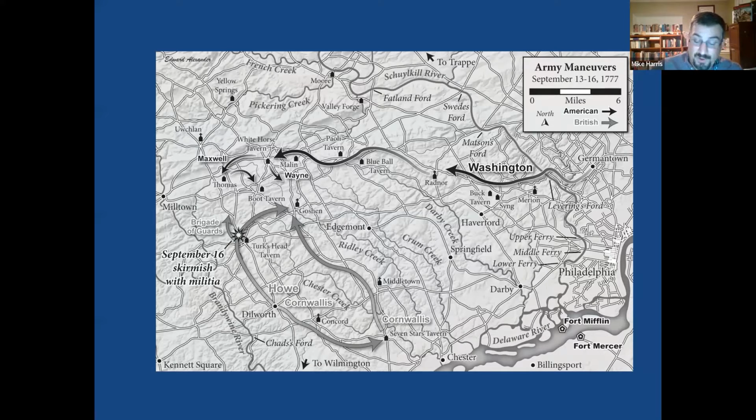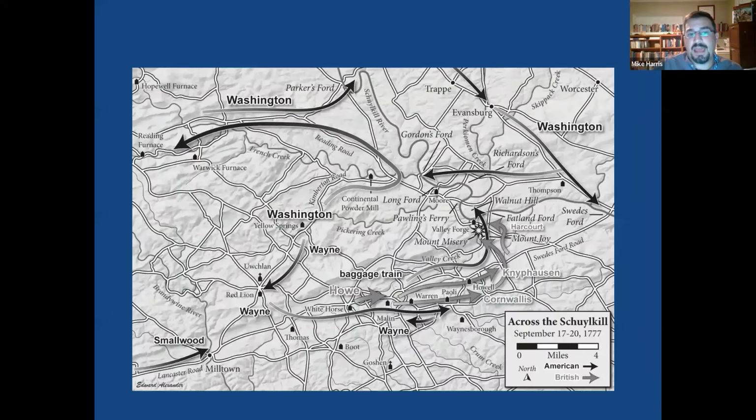But for Washington, all his ammunition's ruined. So he needs to find a new source of ammunition. He needs to get all the way out here pretty far to near Reading Furnace to get a new supply of ammunition. So they have to depart from down here where the White Horse Tavern is, where that fight took place, and get all the way out here to get a new supply of ammunition. Basically leaving the Schuylkill River very vulnerable to the British advance.